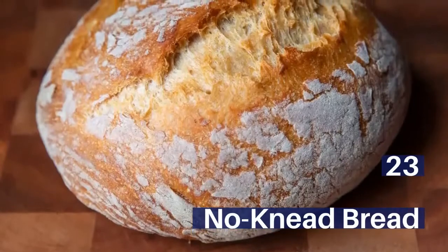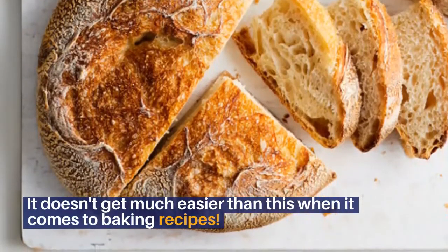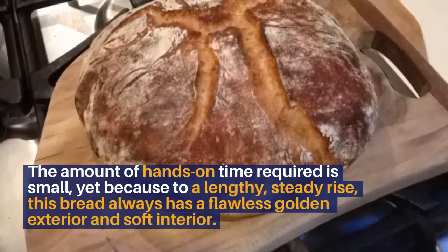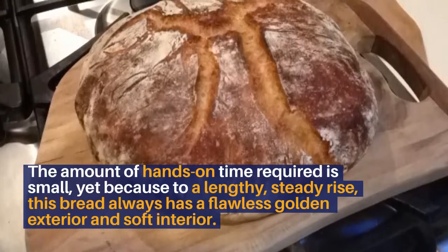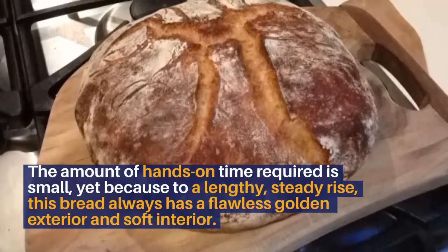23. No-knead bread. It doesn't get much easier than this when it comes to baking recipes. The amount of hands-on time required is small, yet because of a lengthy, steady rise, this bread always has a flawless golden exterior and soft interior.